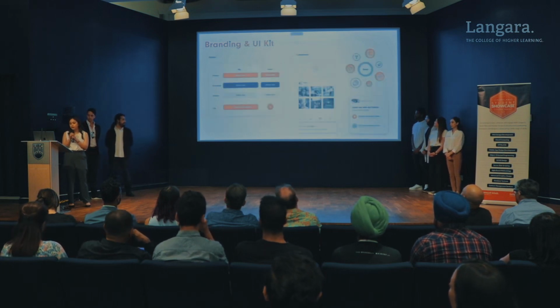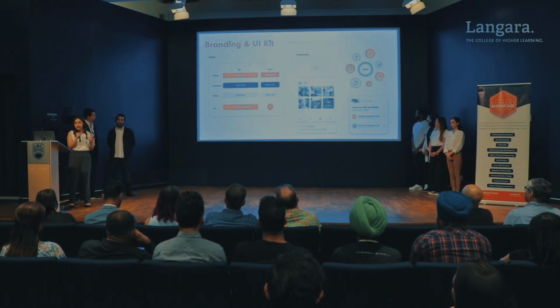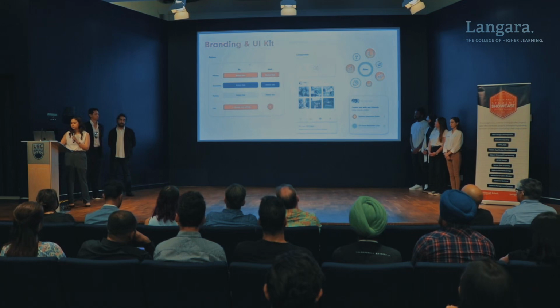So we applied the same design principles to our icons, buttons, and components where the edges are rounded to ensure a cohesive user experience throughout the app.